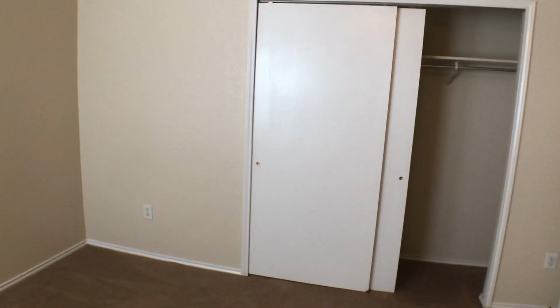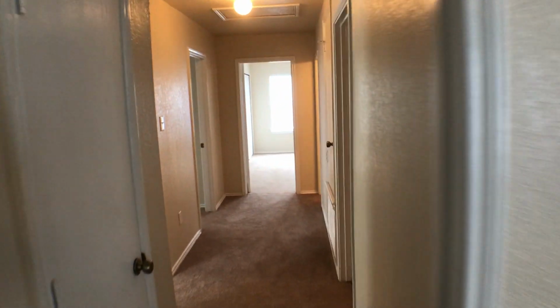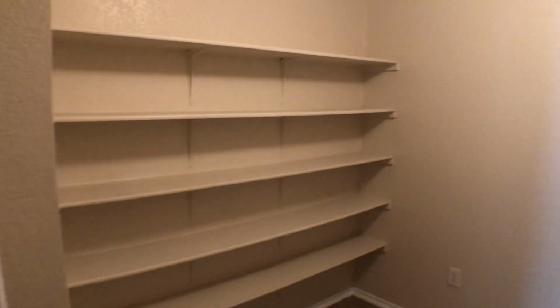Closet here on the left. So these 3 bedrooms, approximate square footage is 14 by 16. One's 15 by 13 approximately. The other one's approximately 14 by 16. Here's your laundry room. Even this has got quite a bit of space in it. Plenty of shelves.